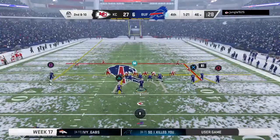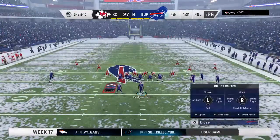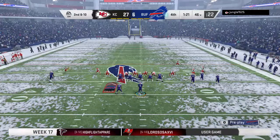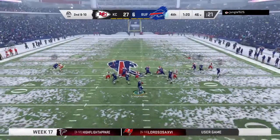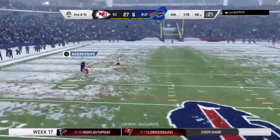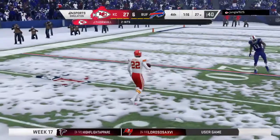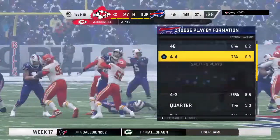Now, meanwhile, a pass that should have been intercepted, but it winds up falling incomplete. So after the incompletion on first, now 2nd and 10. Hey, here we go. Bridgewater. And now here is another interception. Picked up by Juan Thornhill.